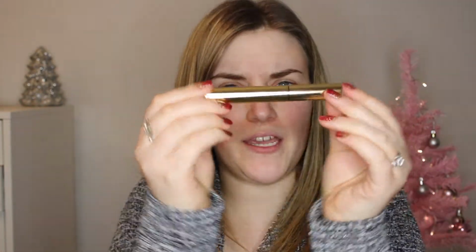Okay, so they did send along their Brow 1980 volumizing pomade. This is, I guess, like a brow gel. First of all, the packaging. How beautiful is that for a brow gel? And I have this in brown. So this is just what it looks like, a basic brow gel. It's got more of like bristles rather than fibers, which is kind of my preference, so I'm very excited to try this out. This is supposed to lock in your brows but also keep them relatively natural looking, which I love anyway.